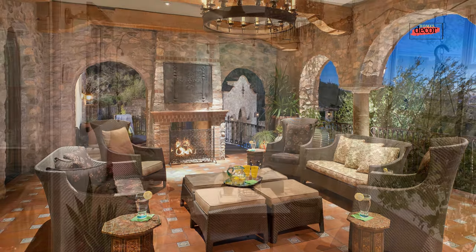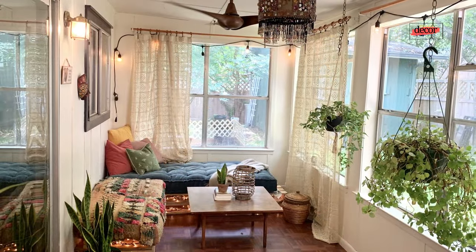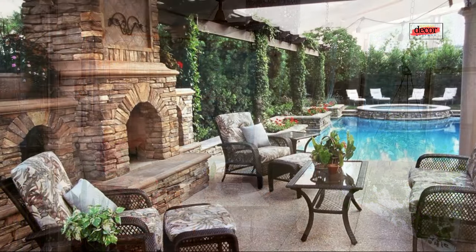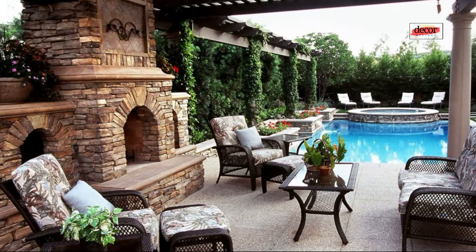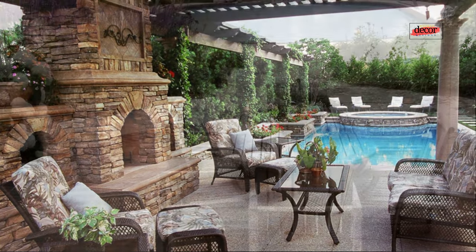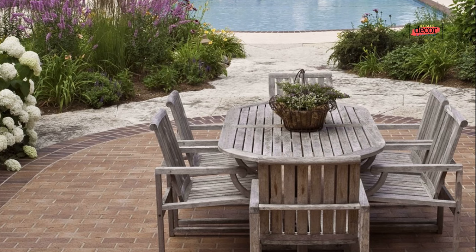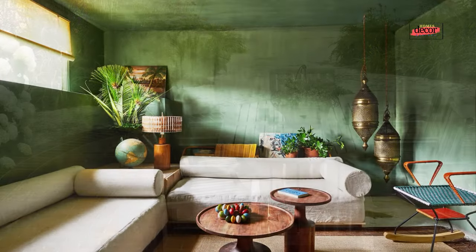4. Introduce greenery. Plants are essential in any bohemian space. Incorporate lush greenery through potted plants, hanging planters, or even a vertical garden. Different plant textures and sizes add visual depth and enhance the connection with nature.